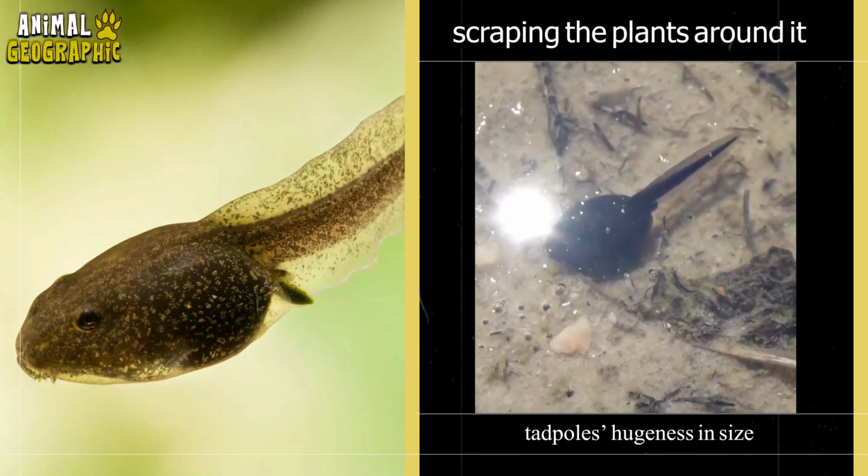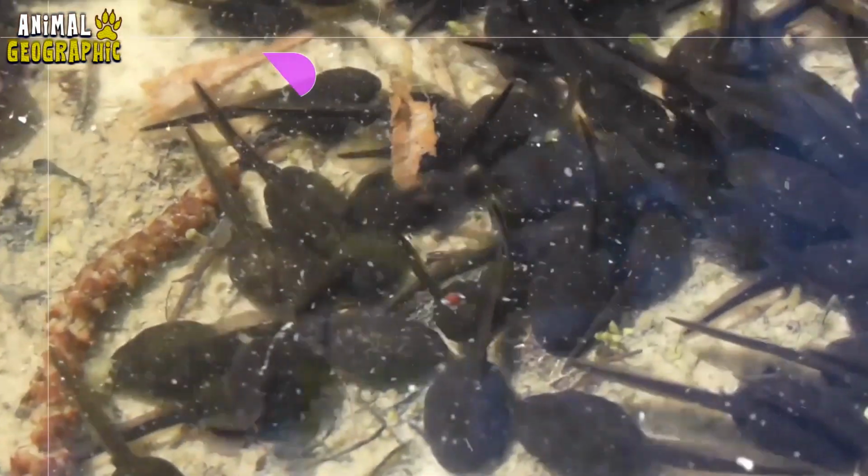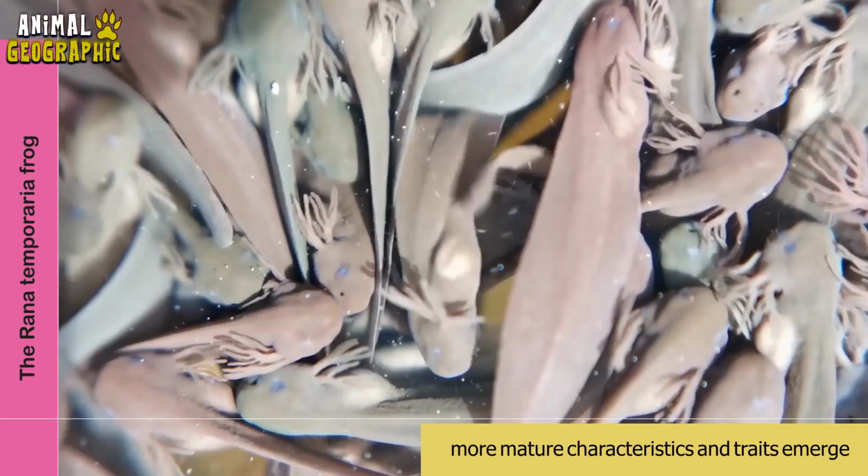Then, it settles in ponds rich in plants to feed on them. As for its physical features, the tadpoles appear to be legless, but gradually, after the tadpole reaches the 14th week, it turns into a frog. But at the end of the growth phase, it becomes active, and its more mature characteristics and traits emerge.